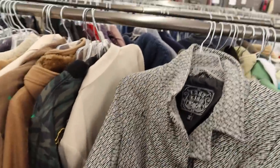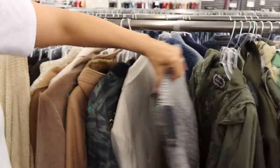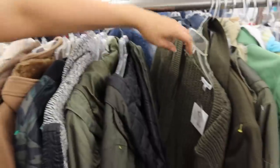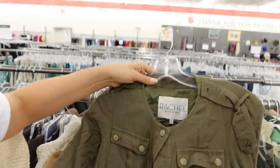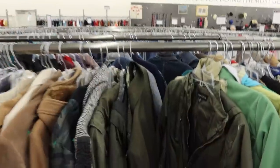This is another brand we see a lot, too. I feel like I see this at Marshalls maybe a lot. But that's a cute, cool Stefani crop, though. Just the brand isn't... Oh, wow. Another one with a little Rachel Roy. Becky with the good hair. That's a good one for the rack.